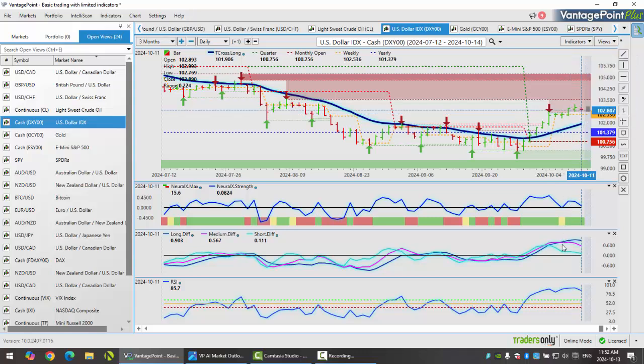Now, we have an MA diff cross, which is a very important contrarian indicator to look at in the VP software. What it's telling us is that the medium-term trend is weakening against the longer-term trend, hence the pink line crossing over the blue line. This again is both a trending indicator and a contrarian. What this is telling us is that at the very minimum, we're looking at a retracement, likely back to the T-cross long at 101.90, and that would be consistent with this particular time of year from a seasonality standpoint, and also a monthly percentage rise.